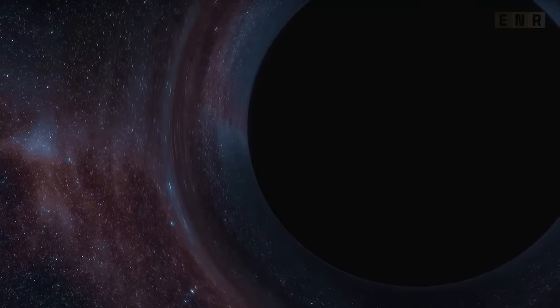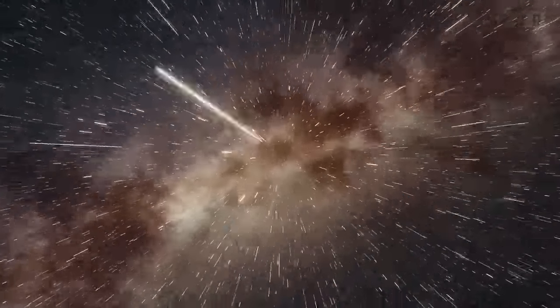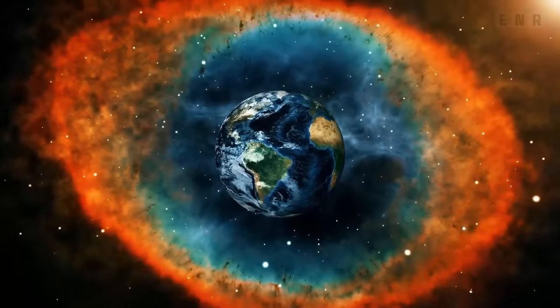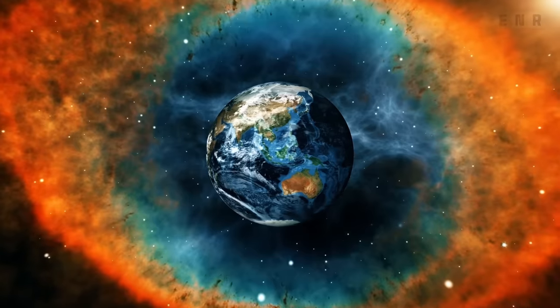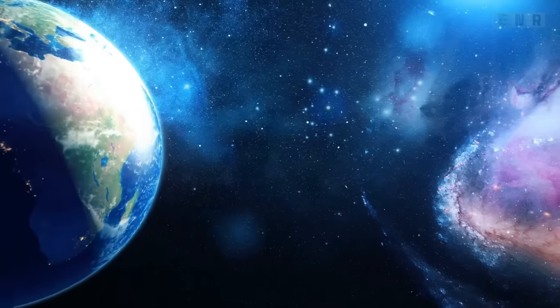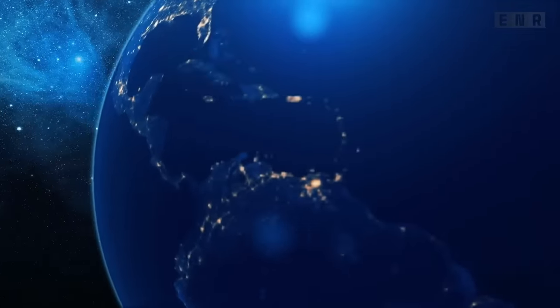So, is there any danger to Earth? We are in absolutely no danger of being sucked into our supermassive black hole. It's simply too far away. In reality, the distance between Earth and the supermassive black hole in the heart of the Milky Way galaxy is 25,000 light years. That's many trillions of miles. For the time being, Earth is secure.